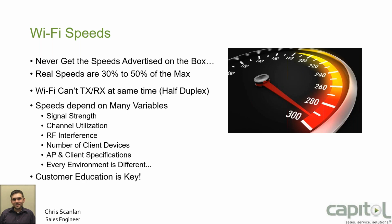The biggest thing for you guys to know is customer education is key, meaning explaining to your customers what they are actually going to get. If you tell them that you've got a 1900 AC access point going in there, and they find out they're only getting 750 meg or 1000 meg or 500 meg because they're on 2.4 out of this access point, they're going to be upset. And so customer education is key.